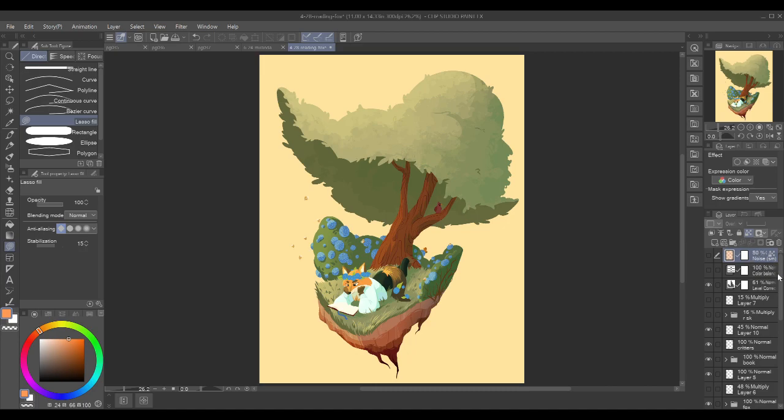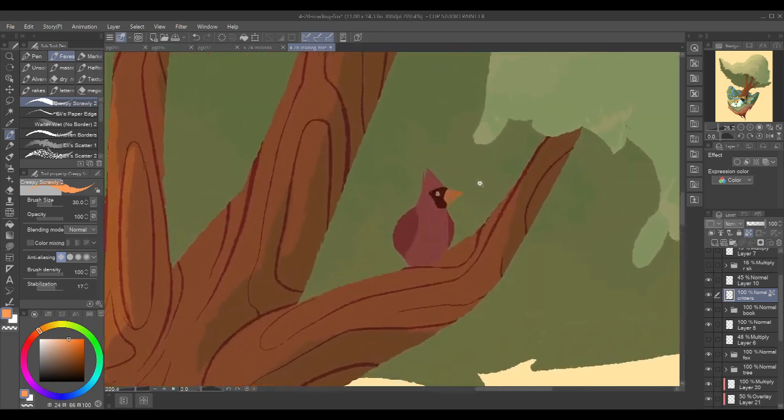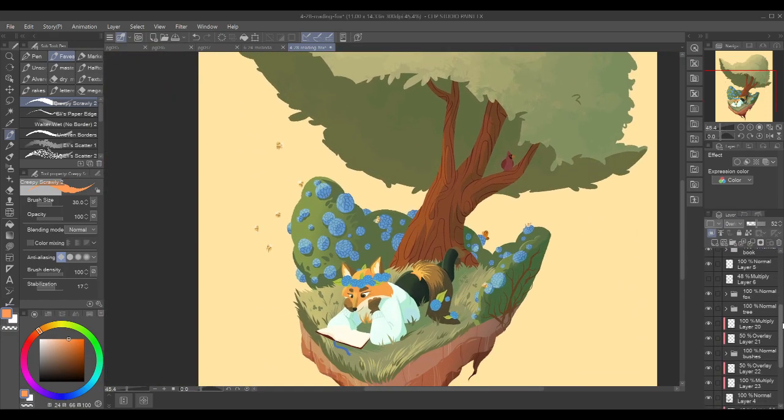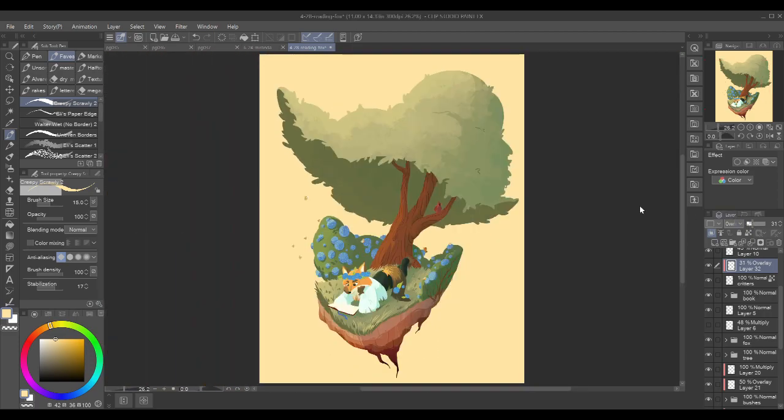Another thing that I do sometimes when it's at the finishing stages is, oh, I should probably add a little bit of detail to that bird actually. Nah, I'll just make it easy on myself and use an overlay layer like I've been doing for the other light. Take that same color and then just add a bit of highlight to the bird. A little bit. Yeah, that works. That's good.